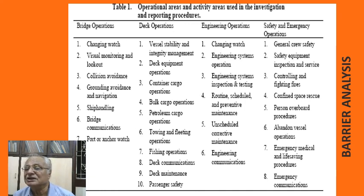Safety and emergency operation. So what was the general crew safety? What safety equipment is provided, and whether the inspection is in time? Whether it is buoys, lights, life jackets, boats or life rafts, everything needs particular periodic maintenance.